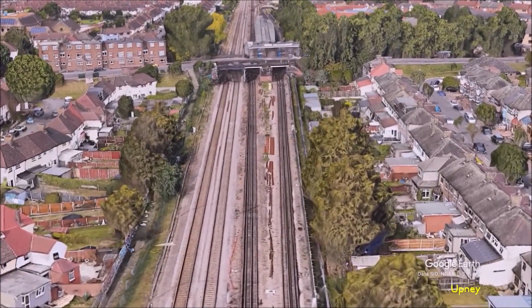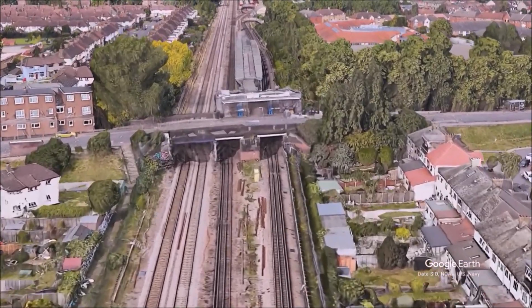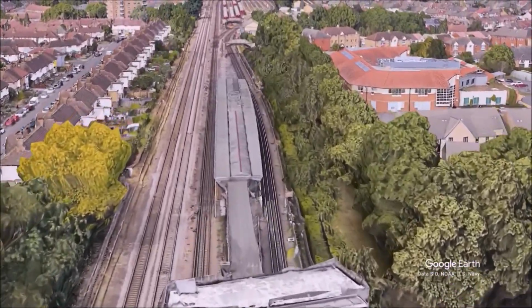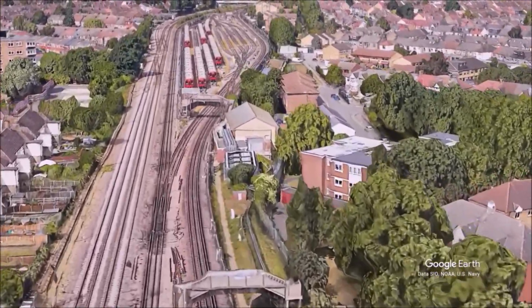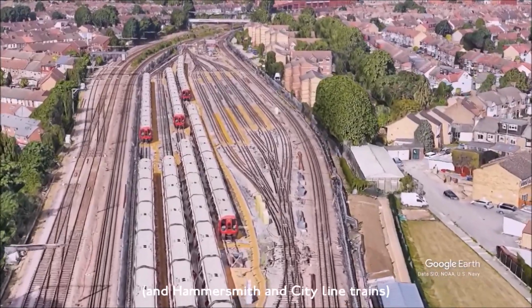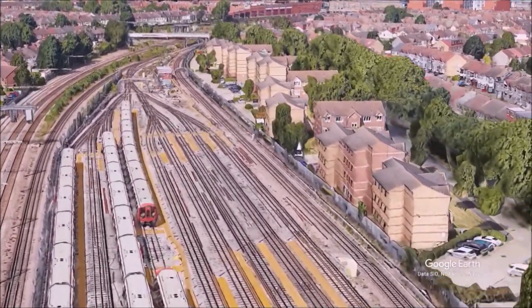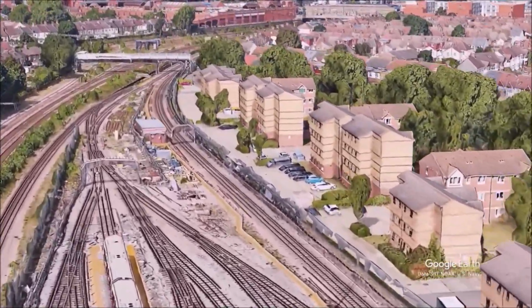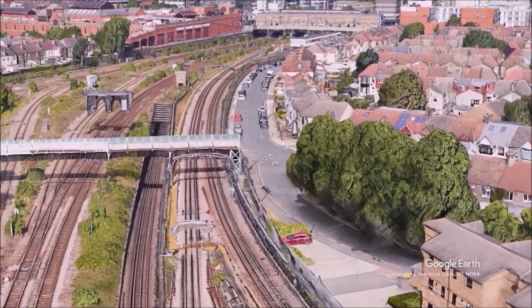And Upminster Station. So we're now onto a trawl into Barking. This is where a lot of District line trains are parked. And we go around the bend to the right towards central Barking itself.